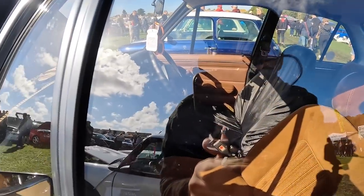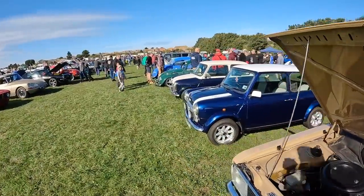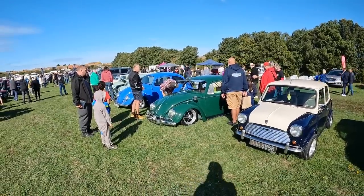Check out the beige four-door Mark II Escort Ghia. Brown interior. It's obviously got the wood on the dash and stuff with it being a Ghia. Yeah, there's a few cool cars in this little section. Couple of old school Minis next to another really low old school Beetle. Another old school Beetle next to it.